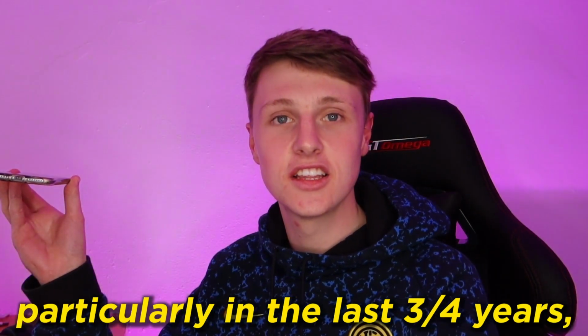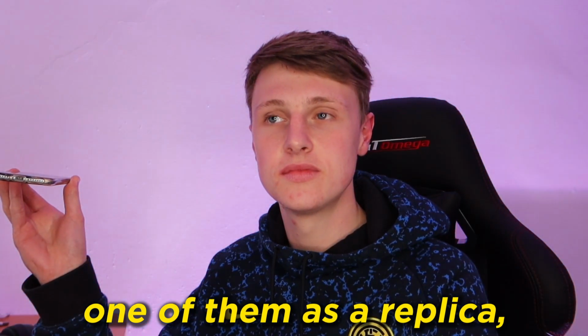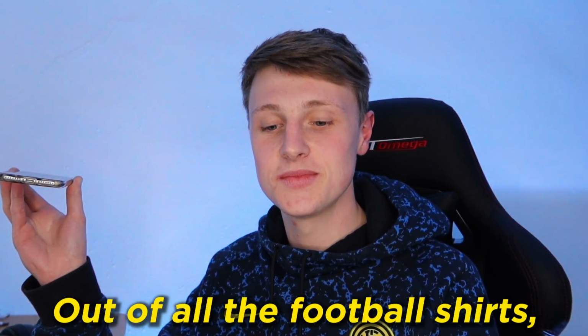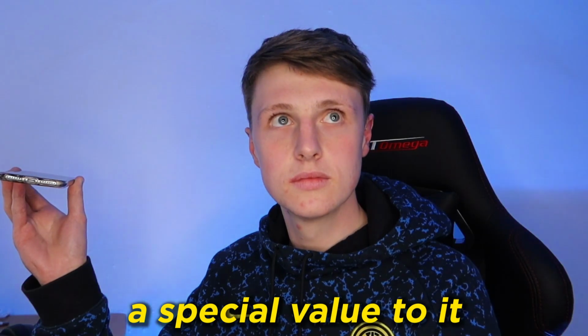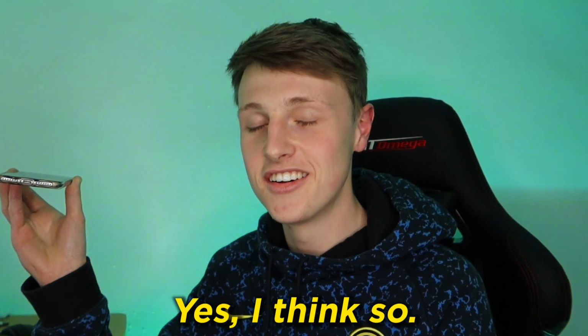particularly in the last 3 or 4 years, we're finding that we'll get one of them as a replica once every 6 months, possibly even less than that, once a year. Out of all the football shirts, it is one of 2 or 3 that everybody knows has a special value to it, and a special rarity to it. Well, do you think my £500 budget gives me any chance of finding one? Yes, I think so. Okay. I think so. That is reassuring.